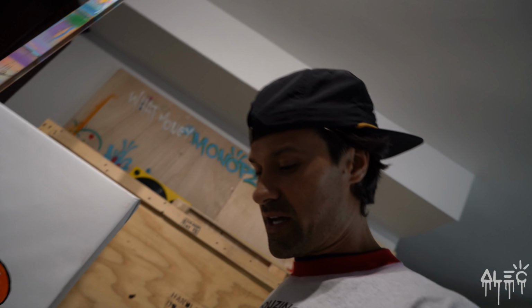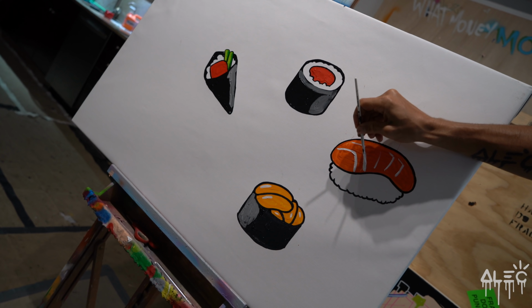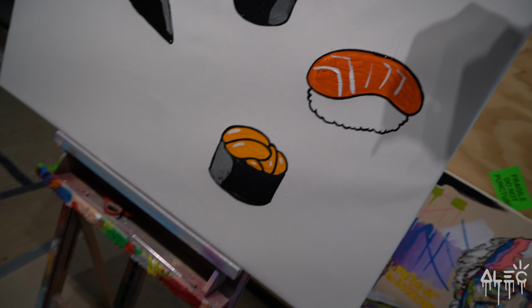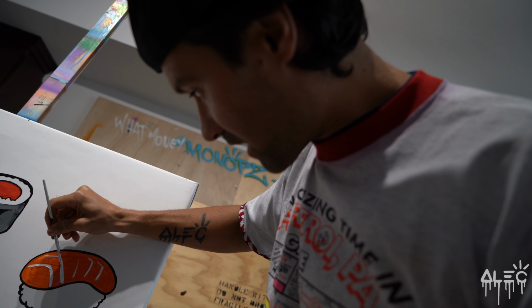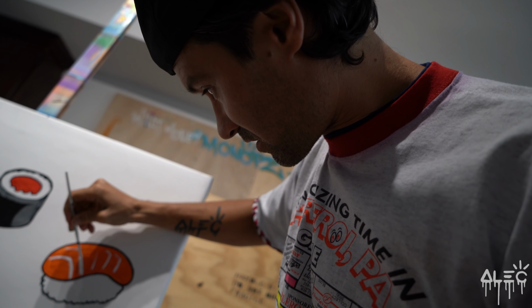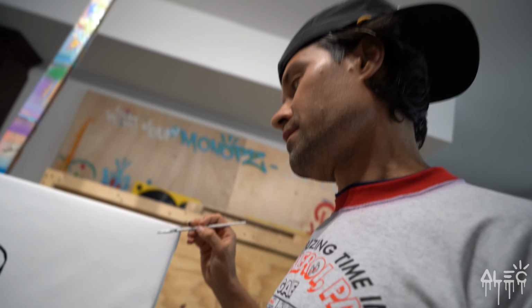Okay, so it's around midnight. I have been working all day, all week on this Nobu collab. So I'm making some little, these will be patches on the bathing suit. So I had to create these from scratch because, you know, I like to paint it out first and then put it on the computer. It's kind of my process. It's slower, but better.